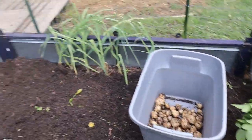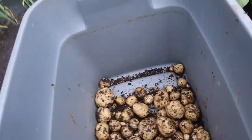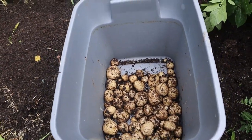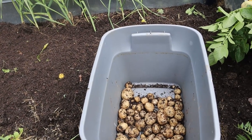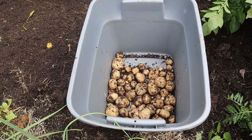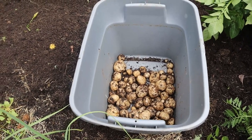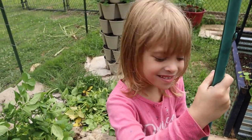So we did half the bed, and here's our potato harvest. Not bad considering that was probably 1, 2, 3, 4, probably 5 seed potatoes. So that's pretty awesome. We can use it for chicken. Yes, we'll roast it with a chicken and it'll be yummy.